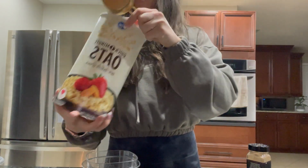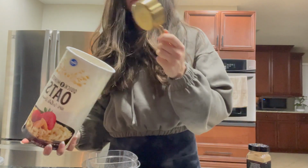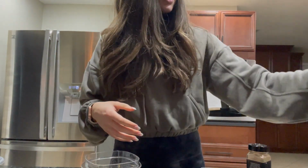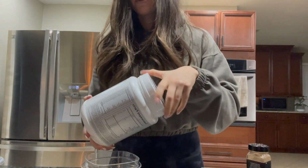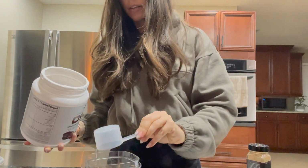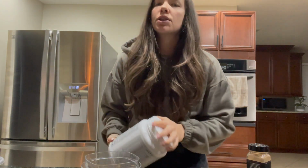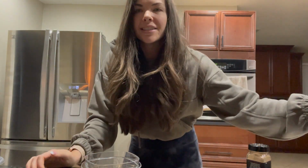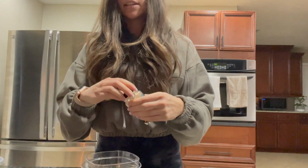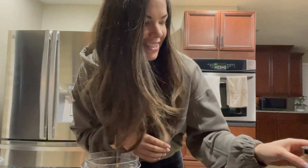So just do half a cup of oats. Usually I do rolled, but these are quick, so I'm just testing it out today. And then I just do half a scoop of protein powder. My carbs are pretty high right now in comparison to protein, so I usually run out of protein if I have too much protein powder. And I like to save some protein for my meals throughout the day too. And then a dash of cinnamon, or a little more than a dash.